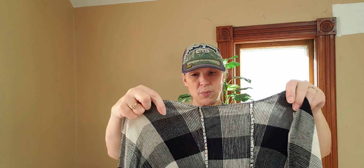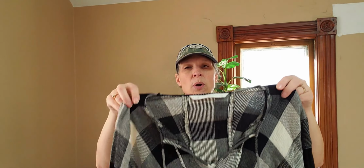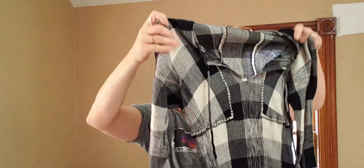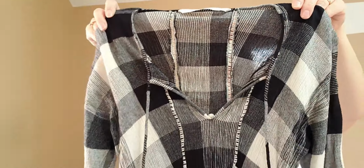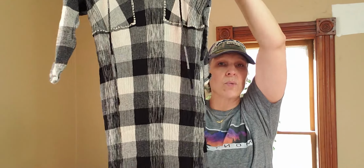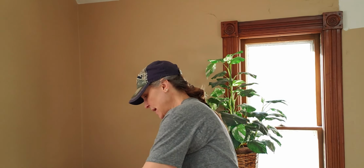Okay, this is Zara. And this is a really cute mini dress. It's either like a long tunic shirt or a really great mini dress. Plaid, really cute. It has some stretch to it. It has this really cool detail on the back and on the front. Yeah, really cute. Great over leggings or a really cute pair of jeans. Very versatile piece. You can wear it by itself or layer a tank under that.